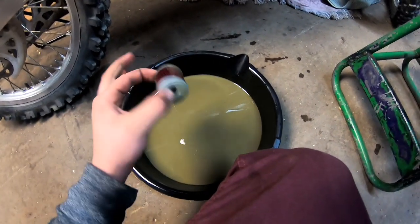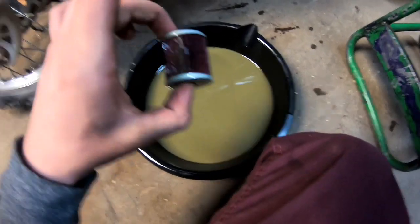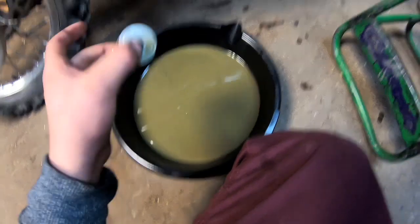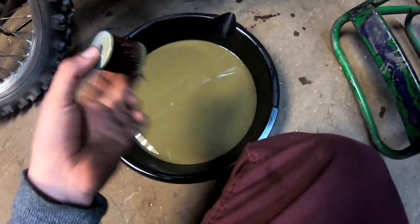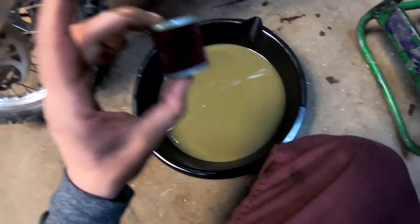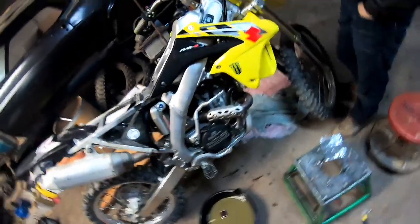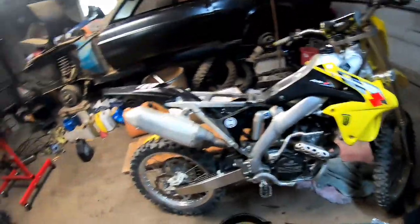Honest to God, I may have messed up. I may have run it over the 6 hour mark without paying attention, because I don't remember the last time I changed it. But it smells like straight gas, looks like complete ass. The filter's crooked, there's all sorts of stuff. There's no chunks, there's no shavings, anything like that.